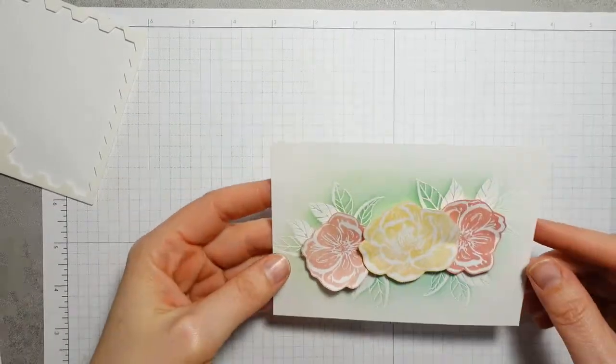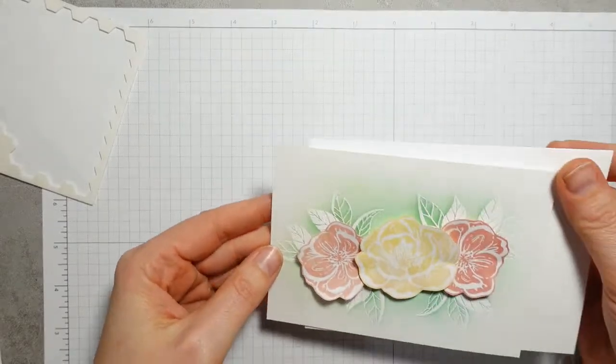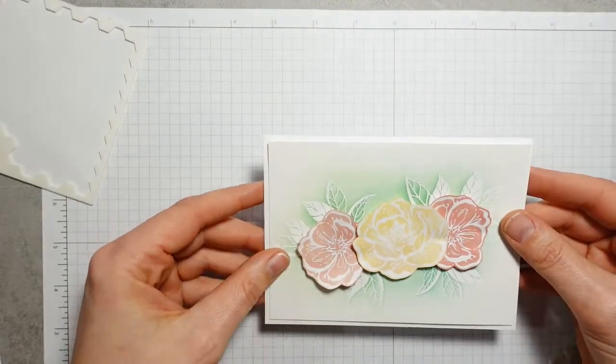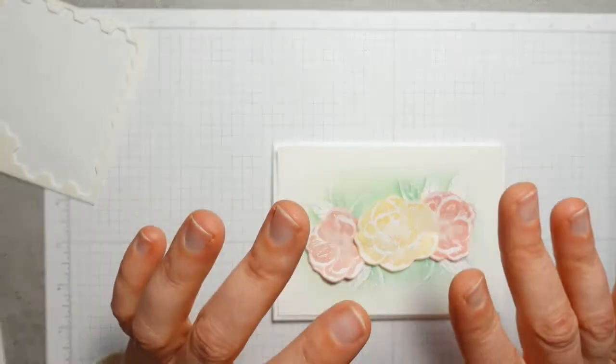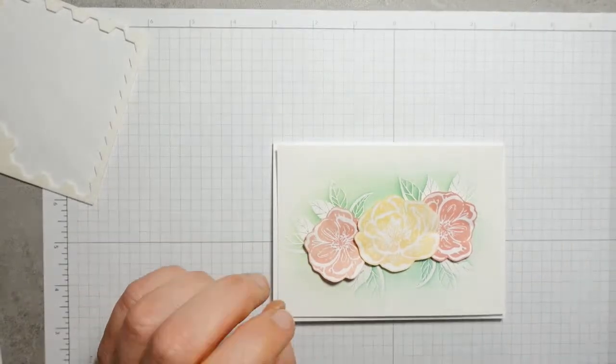I am going to zhuzh it up a little bit, but I'm going to stick it onto a white card base. White on white. And if you were just wanting to make a little note card, that would have been it.